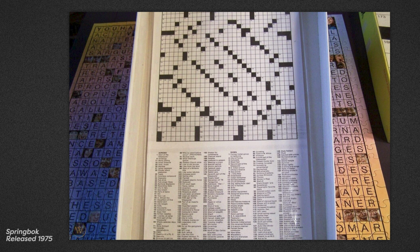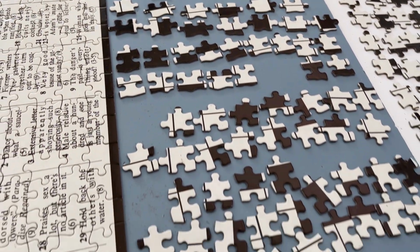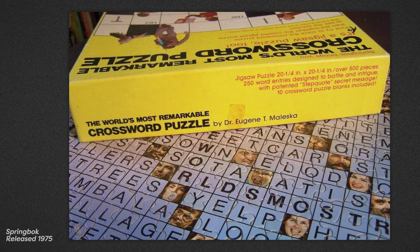friends to solve. And unlike any of the other puzzles that I've shown, since the Crossjig back in the 30s, they put the gradient on the picture to make it easier to solve as a jigsaw puzzle and not just a sea of black and white squares. Also, for some reason, all of the black squares are actually photos of people's faces. I guess it was the 70s.